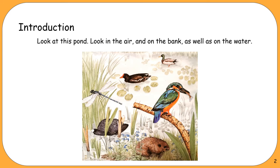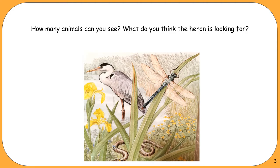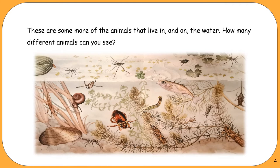Introduction. Look at this pond. Look in the air and on the bank as well as on the water. How many animals can you see? What do you think the heron is looking for? These are some more of the animals that live in and on the water. How many different animals can you see? This book will tell you more about some of these animals.